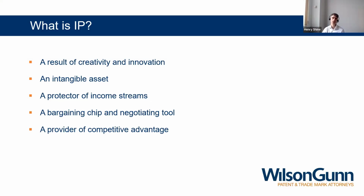And so you can crystallize these into something that's more useful commercially using intellectual property rights. These enable you to protect an income that you might be generating as a result of that new material or process, and can be used as bargaining chips and negotiating tools in business. For example, you might use a patent to unlock new investment in your business, or to set up a licensing agreement with another party so that you can both benefit from each other's technological developments. And this, of course, provides a competitive advantage to your business because you might be the only person who can utilize a material in a certain way or take advantage of a certain technical process, for example.